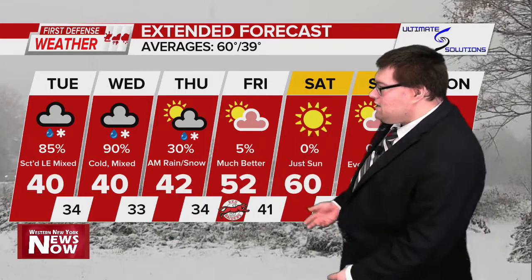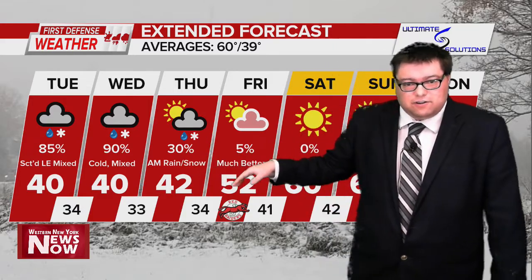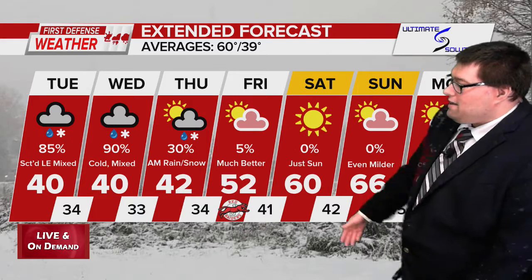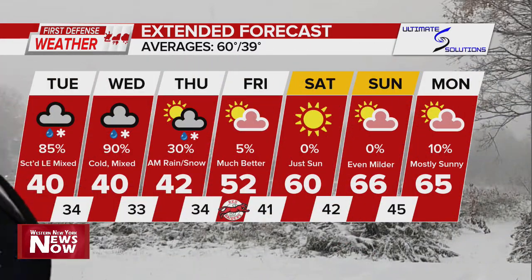So we keep it going into Wednesday. Scattered lake effect rain and snow showers, accumulations minimal, maybe a quarter inch, if that, maybe nothing through the day, depending on your location. Thursday, again, turns better in the afternoon as we get those rain and snow showers to end, maybe see a few peaks of sunshine. Look at that. The temperatures start going up as we go into Friday. Much better, partly sunny. The sun returns in good supply Saturday and Sunday. And then take a look at the temperatures returning back into the mid to upper 60s for most by early next week.